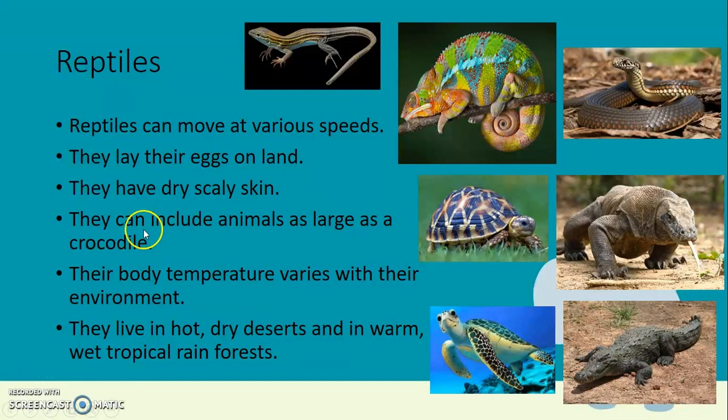They can include animals as large as a crocodile. Their body temperature varies with their environment. So like fish, they can't control how hot or cold they are just using their bodies. So usually their temperature is similar to how hot or cold it feels outside.